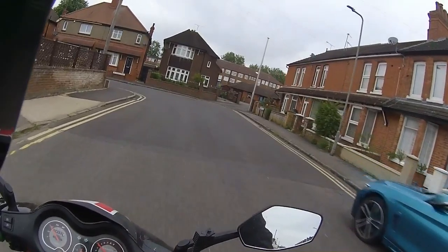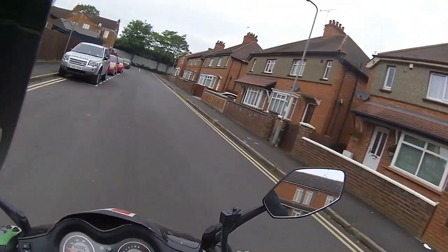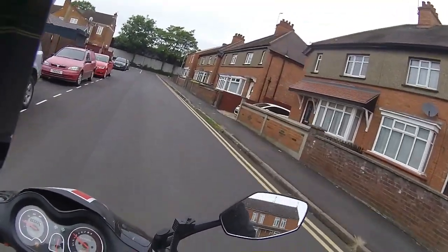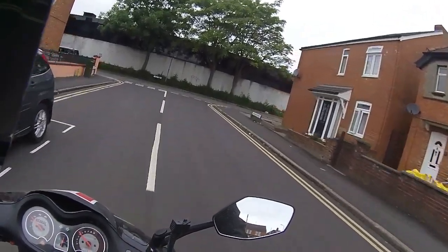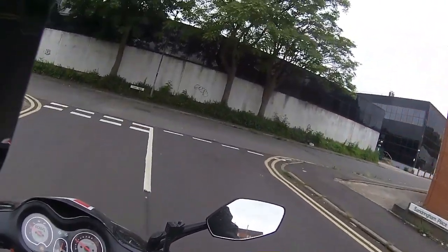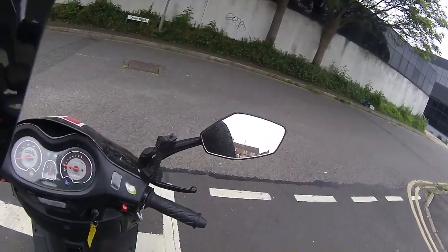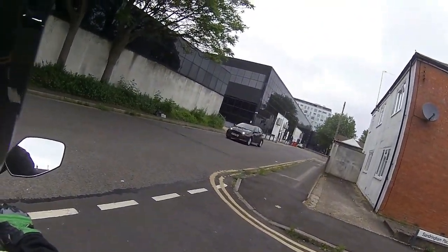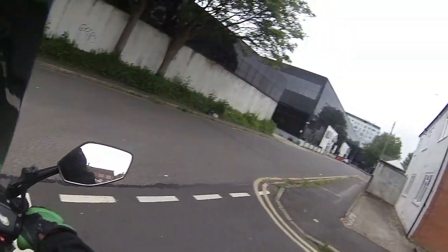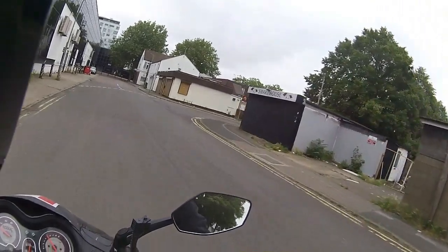Just let it roll in, coast the corner. All good. Let it coast in one final time. Sit there for a few seconds. And time now to head back to the garage. So ride test completed. All good.